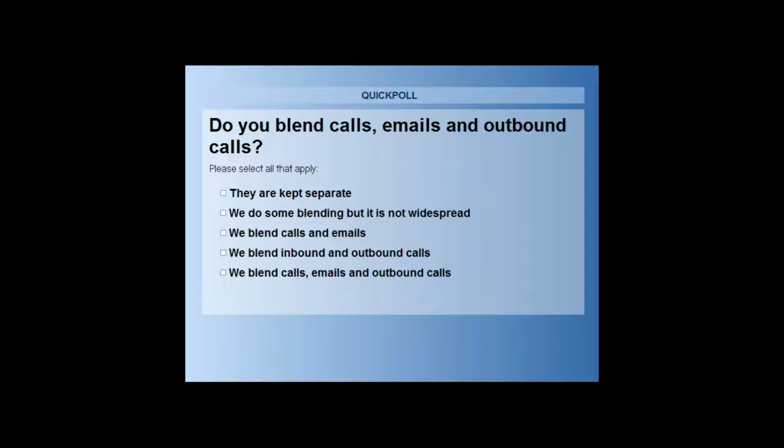Stuart, in terms of this continuum, do you keep everything separately within your organization? Sorry, was that a question for me, Jonty? Yes, just Stuart, do you... Yeah, sorry, I didn't hear that. Yeah, do you blend calls, emails, and outbound calls, or do you keep things separate?